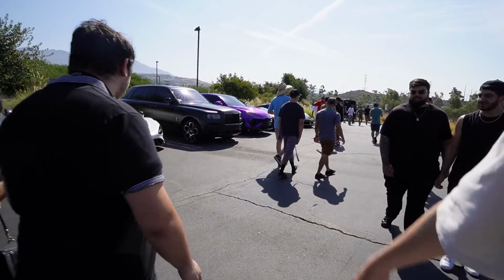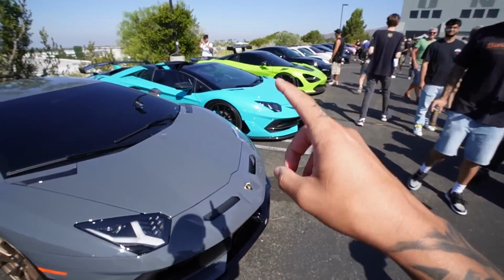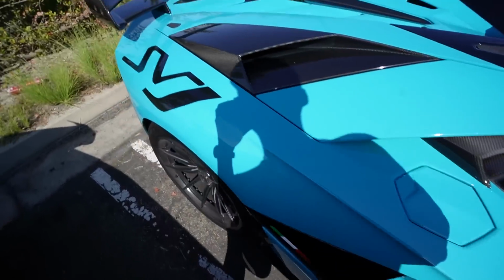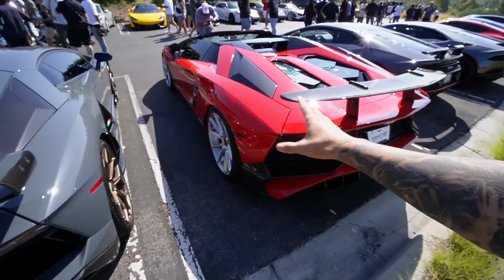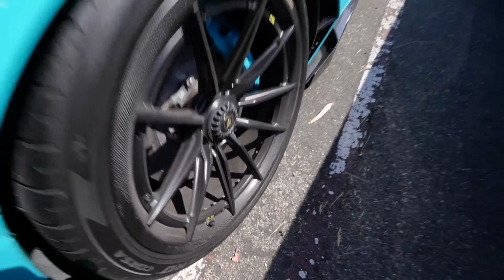It's a husband and wife that pulled up together. The wife pulled up in the kids'. No way. Swear to God. Red SV, gray SVJ, and then a freaking almost Tiffany blue SVJ. More like a Miami blue type of vibe, huh? Sick though. I love the red with these wheels. So fire. This one has carbon wheels on it. Look at that. Carbon fiber wheels, guys.